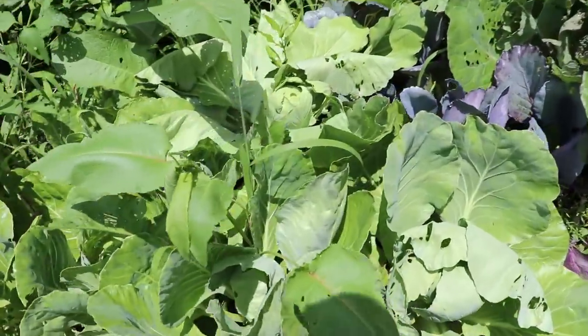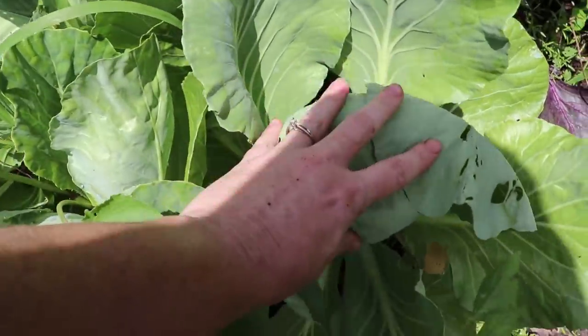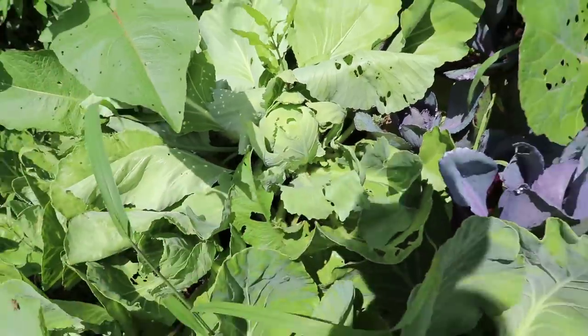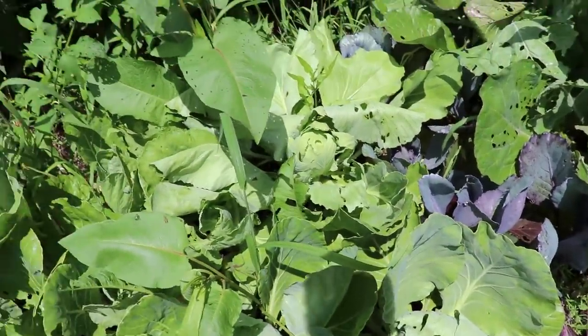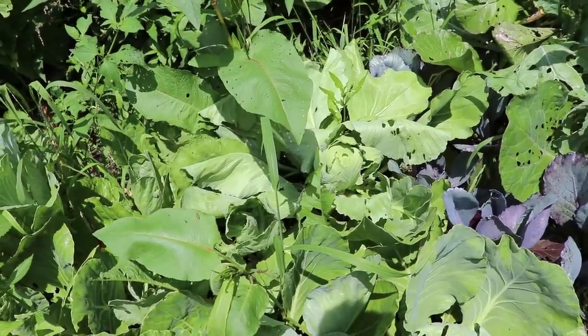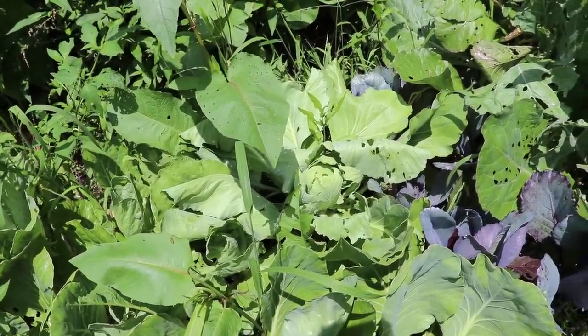Some of this cabbage is getting to where it's starting to build a little bit of a head shape, starting to form. Still really soft, not tight like I need it to be. I don't know that it will amount to anything, but at the very least, it can still be eaten.